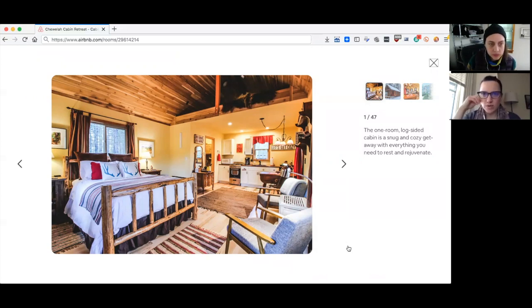And we could say this for literally every listing, including Ryan's. What information do you want to convey to people in your description? Like the 1-room log sided cabin is great. That's great information. But then the rest of it, like a place to get cozy, I feel like there could be more descriptors for the space in the caption.